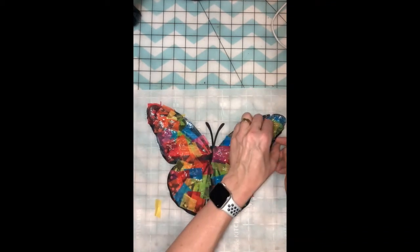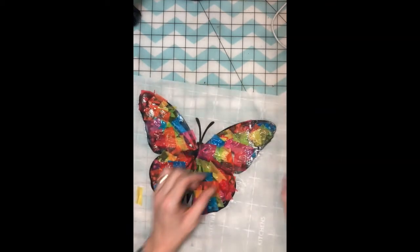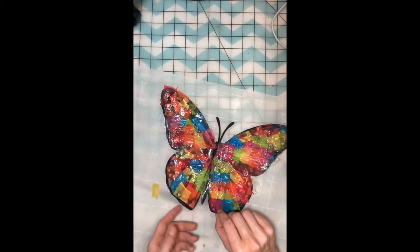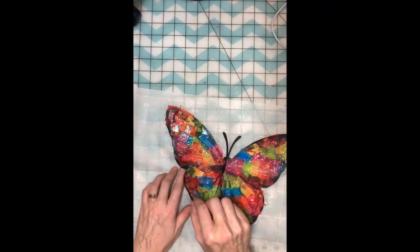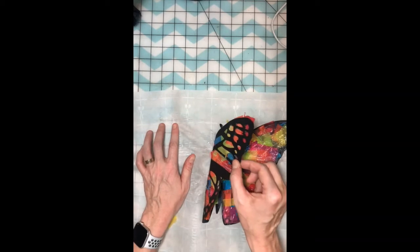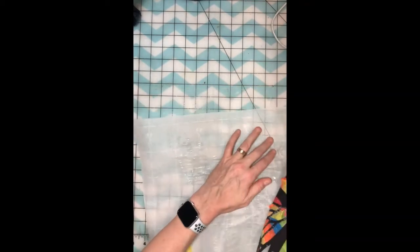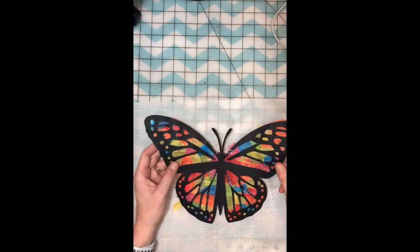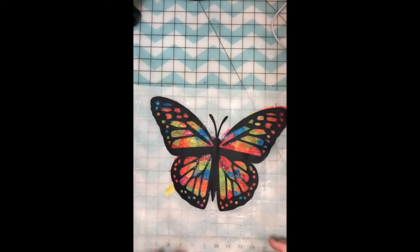So what we're going to do is we're going to very carefully pull our butterfly up. Now remember, it's still going to be wet because of the glue. So you do have to be really, really careful because sometimes your paper will tear really easily because it's really damp right now because you just put all that glue on there. So you're going to really, really carefully peel it up. And when you pull it all the way up, you will see that what you are left with is an absolutely beautiful butterfly.